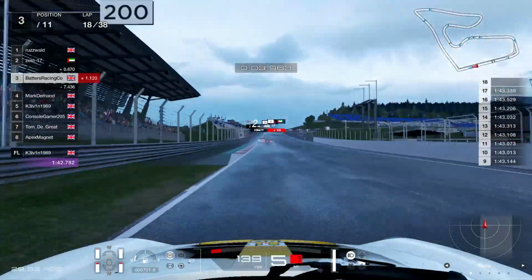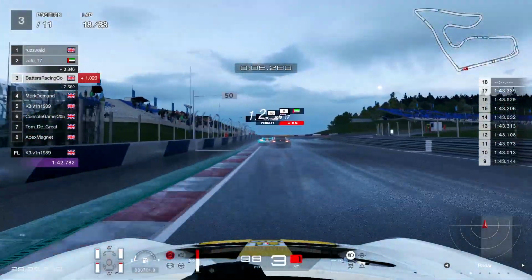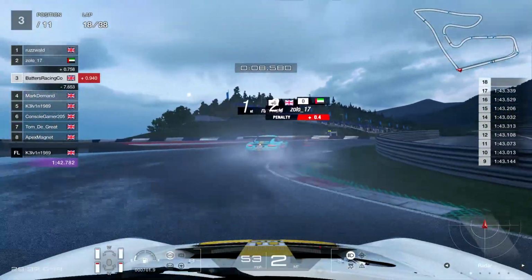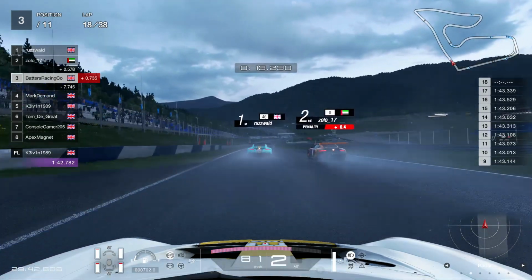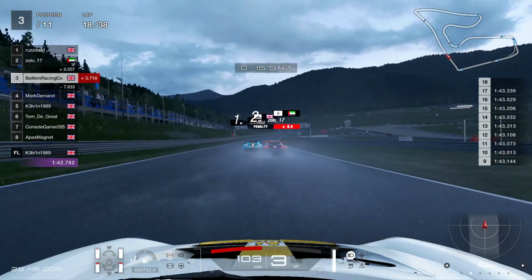Is Zolo going to make his way back up the inside of Ryan into turn 1? He's looking at it. He's getting a little bit argy-bargy as he goes there, as he's trying to, well, the game starts serving his penalty when he clearly doesn't want to. So Zolo's now tucking back in behind Ryan.